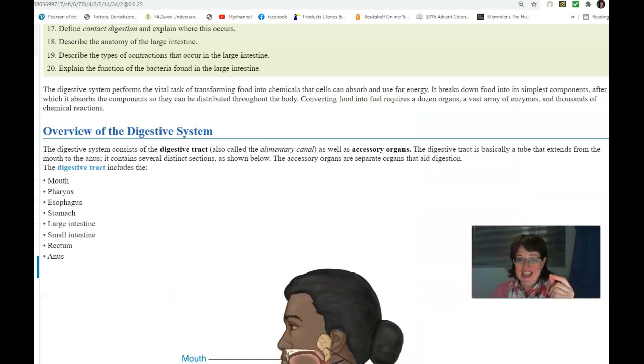Okay, let's look at the opening paragraph because it usually has information in it, but it's kind of hidden because we don't think it's important. The digestive system performs a vital task of transforming food into chemicals that can be absorbed and used for energy. It breaks down food into its simplest components, after which it absorbs the components so they can be distributed through the body. Converting food into fuel requires a dozen organs, a vast array of enzymes, and thousands of chemical reactions.